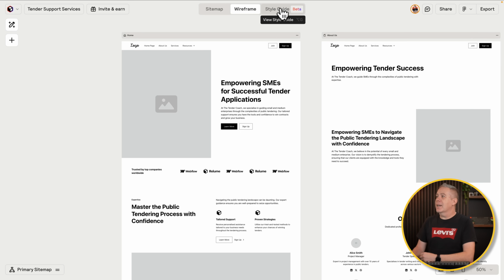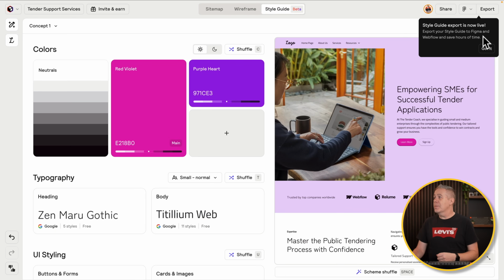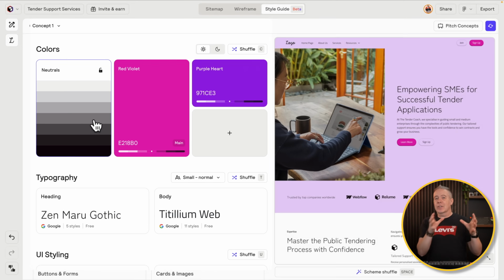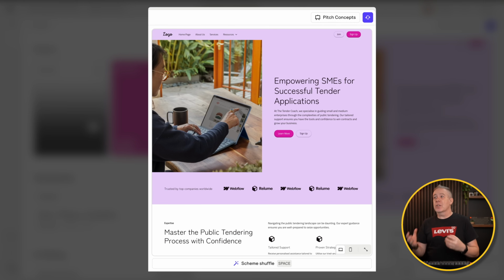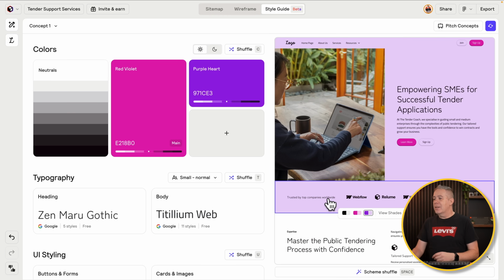So let's go into the style guide, still in beta, but it has been built upon since I took a look at this last time. So now, how does this work? Well, things are broken down into two different sections. On the left-hand side is your style guide, so your colors, your typography, those kinds of things. On the right-hand side is a visual representation based upon the wireframe and the sitemap that we've just created. So you can see there is our image on the left-hand side, our text on the right-hand side. There's the new section we've added in for our logos underneath.